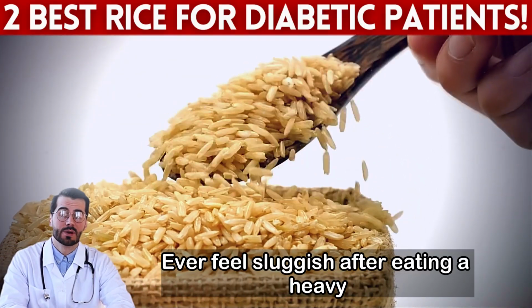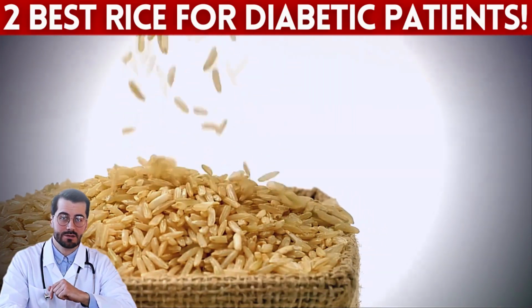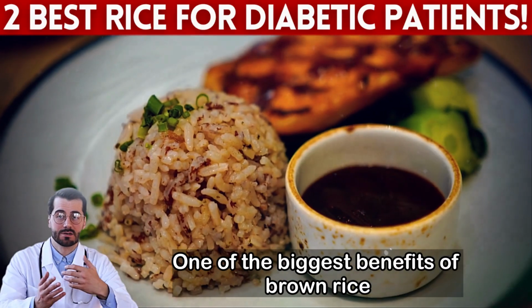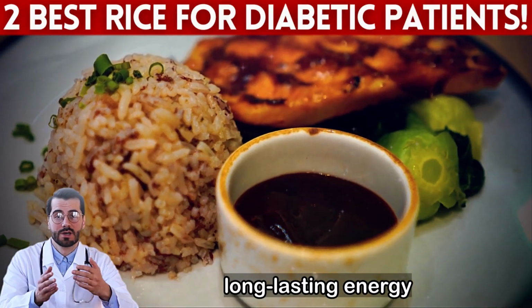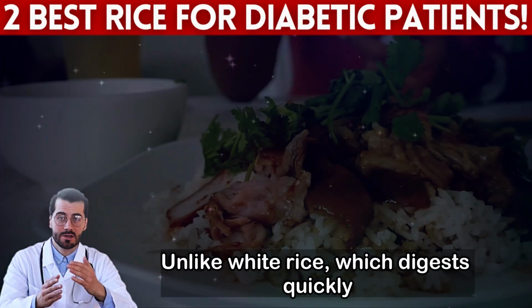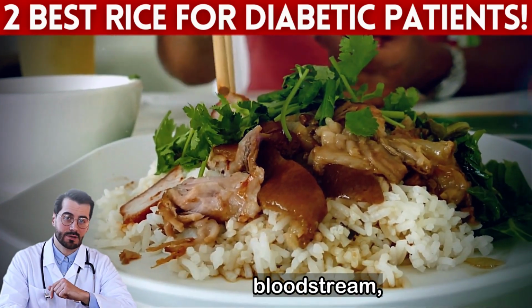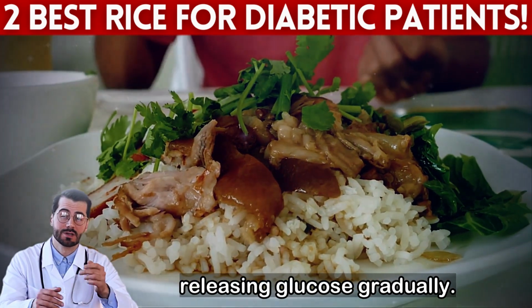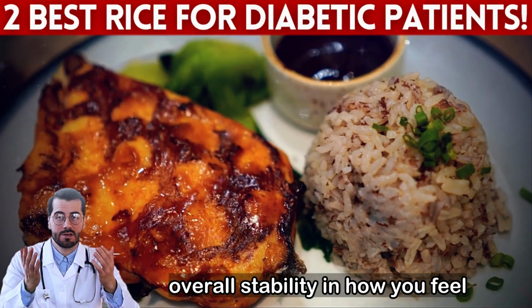Ever feel sluggish after eating a heavy meal? That post-meal fatigue isn't just from overeating. It's often caused by rapid spikes and crashes in blood sugar. One of the biggest benefits of brown rice is its ability to provide steady, long-lasting energy without those extreme highs and lows. Unlike white rice, which digests quickly and sends sugar flooding into your bloodstream, brown rice takes its time, releasing glucose gradually. That means fewer energy crashes and better overall stability in how you feel throughout the day.